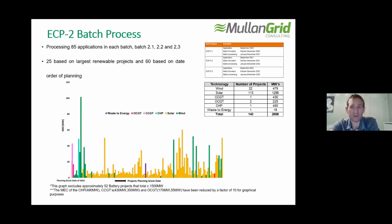So they've just been issued. There's going to be one of these batches every year. There'll be a batch this September, next September, and the following September. And each of these batches is going to process 85 applications. Now, at the moment, as you can see in the graph at the bottom, there are about 150 projects queued up, wind, solar, battery projects wanting grid offers. So over the next 2 to 3 years, hopefully they will address that backlog.